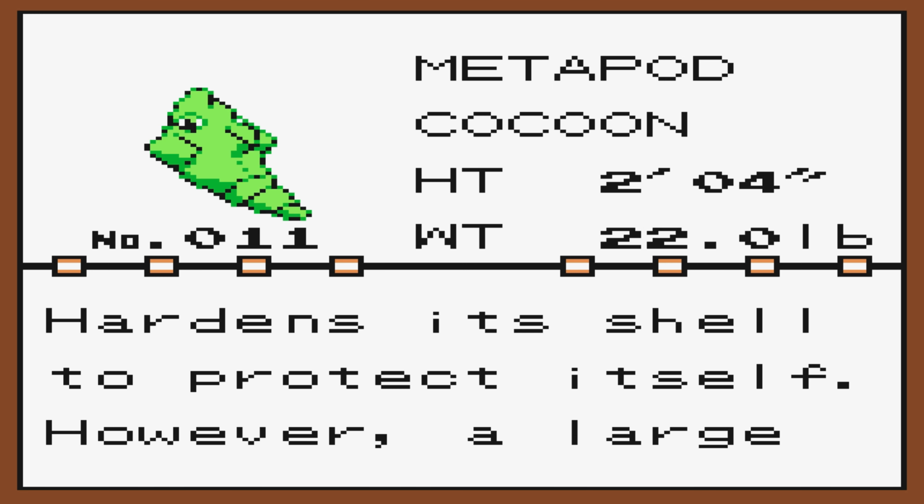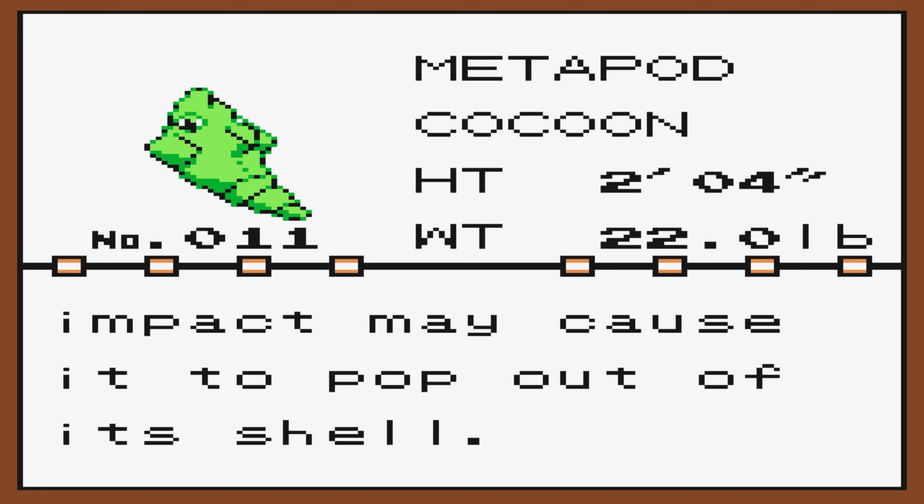Metapod. Hardens its shell to protect itself. However, a large impact may cause it to pop out of its shell.